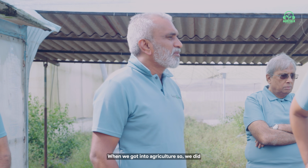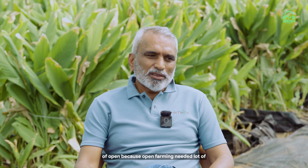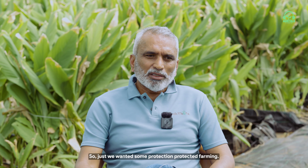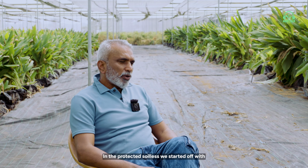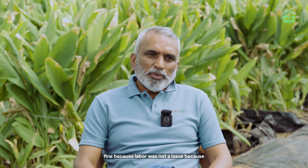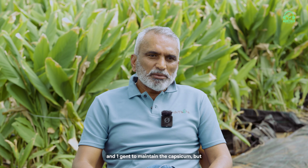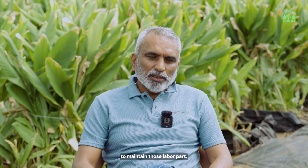When we got into agriculture, we didn't want to go the conventional way of open farming, because open farming needed a lot of labor, a lot of machinery, everything. So we wanted protected farming. We started off with net house farming. In the protected soilless system, we started off with capsicum. Initially it was going very fine because labor was not an issue. For every acre we needed 3 people, 2 ladies and 1 gent, to maintain the capsicum. But year on year, it was getting very challenging to maintain the labor.